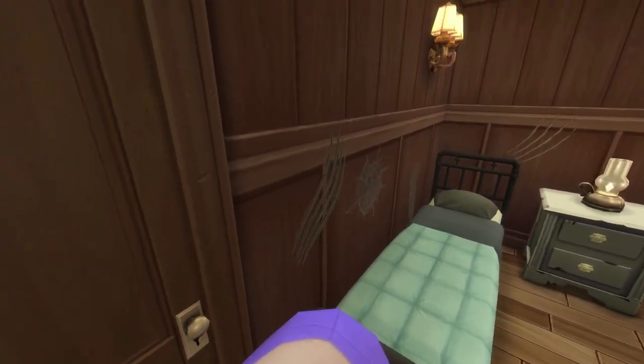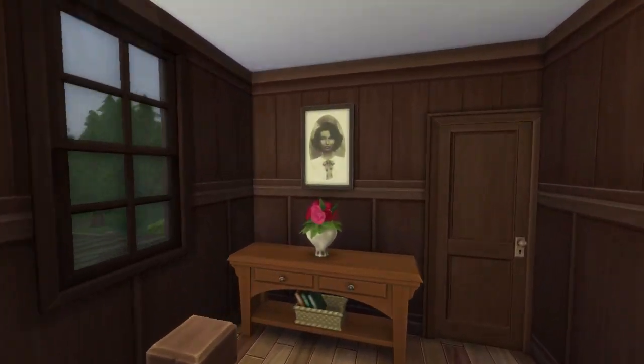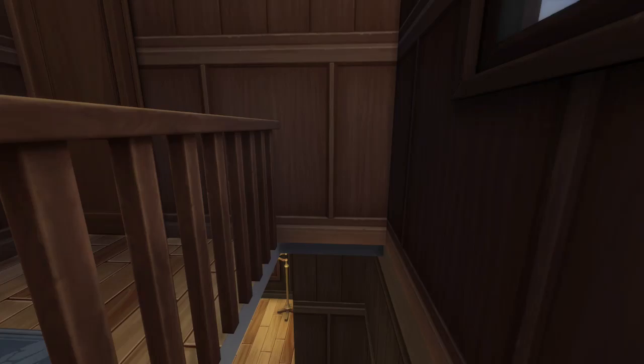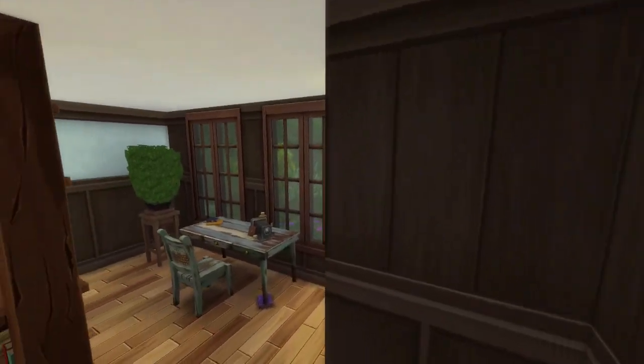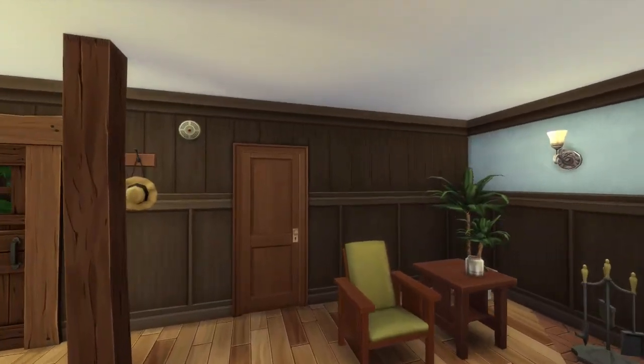And even the little tables actually look beat up. But it's a good thing, not a bad thing. It's a really cool feature to look beat up and worn. It adds to a more realistic feel for The Sims, which I actually really do like.